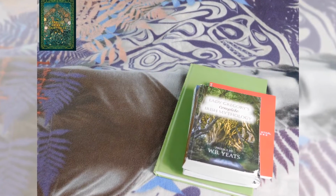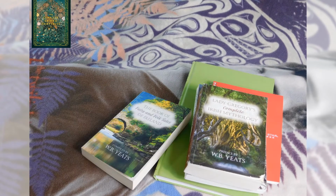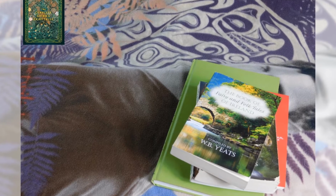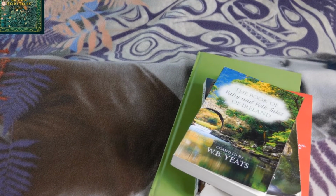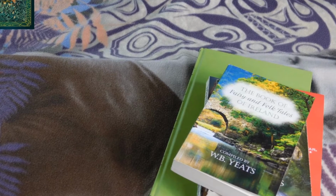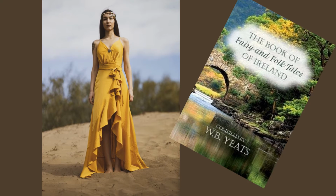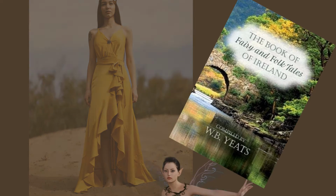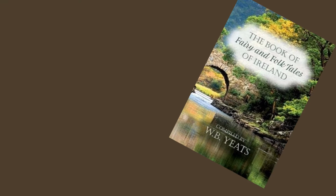My second secondary source is the Book of Fairy and Folk Tales of Ireland by W.B. Yeats. He draws on a variety of sources, mostly folk tales, with many of them not attributed to any one person, and with some content from earlier authors and writers. These stories come from the age after the supernatural deities, the Tuatha De Danann, had been relegated to fairy status, so the work is much different from Lady Gregory's text.